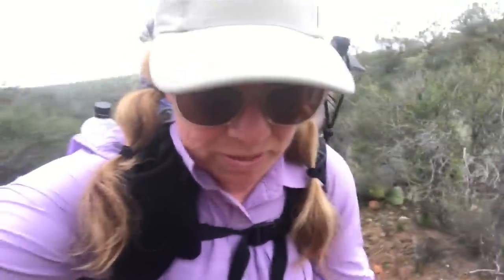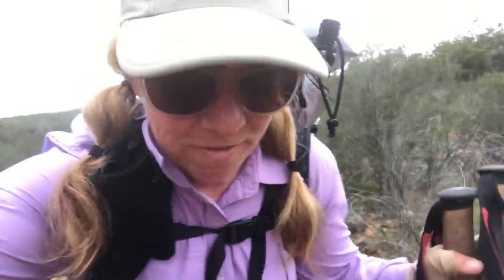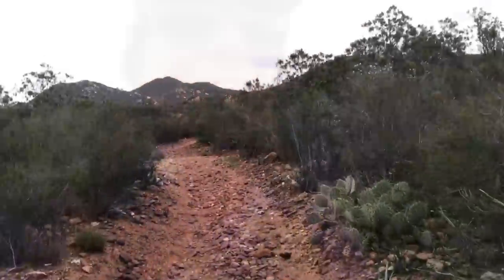On this nice climb, we've been going uphill for maybe about 30 minutes now. Looks like it's going to continue for a while. Got a little spoiled with the flatter trails the last couple of days. So back to the climbing. Gotta get my trail legs. I'm working on it.